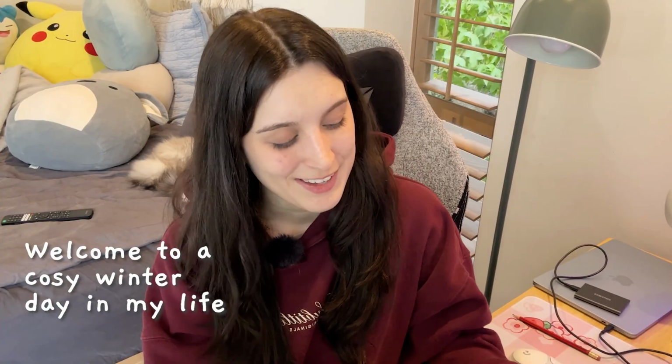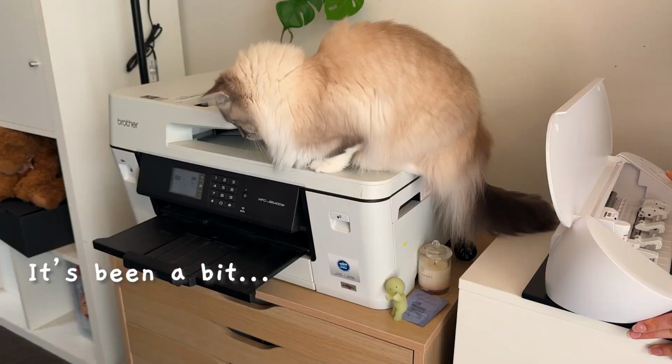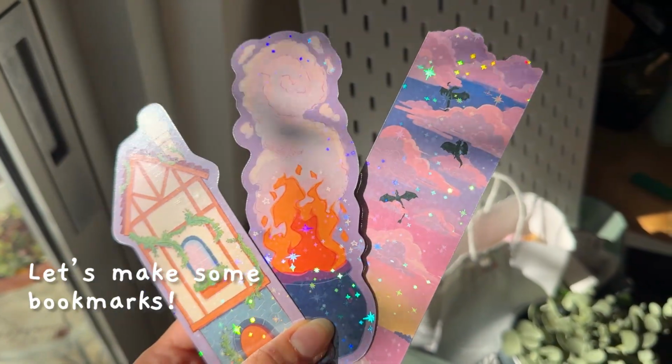Actually finished them. I think this one might actually be my favorite. Love how they look in the sun though, it's so pretty. I'll move over so you can see Leo. Good morning. It's been a while.